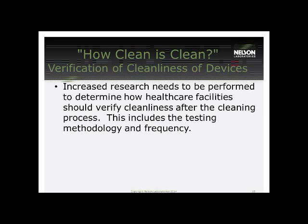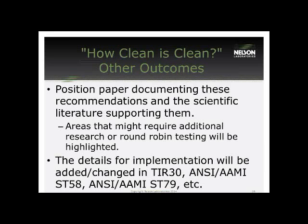Right now, there are many medical device manufacturers that have performed hundreds of cleaning validations on all of their medical devices. And if we could put this information together and really determine what we consider to be a cleaning efficacy number and so on, that would really help in the future of cleaning validations for reusable medical devices. We also are working on putting together a position paper that would highlight this information by either performing more research or roundtable testing for medical device manufacturers.